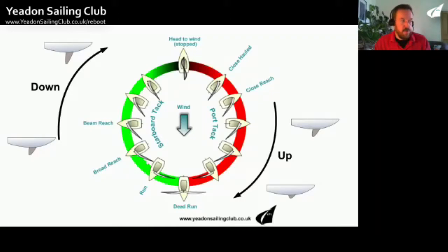As we then come further around, we've got a broad reach, and we've got what we call a run and a dead run. So a run is basically when you're heading downwind from the wind. It might sometimes be called a training run, but effectively you're running away from the wind, you're heading with it. And instead of using your sail as a wing like you would do here to generate lift, you're using your sail more as a parachute, as a chute to actually capture the wind and project you through the water.